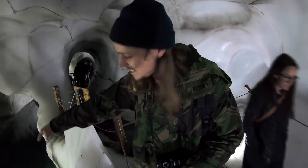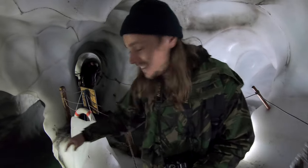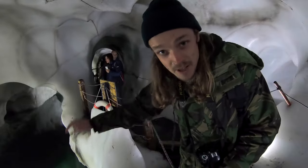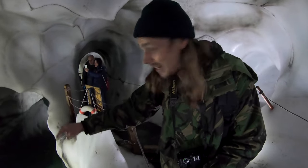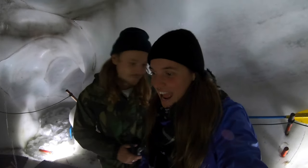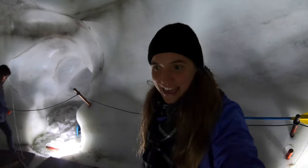Apparently, in 2019, a freediver got a world record by diving 25 meters down into this lake right here. But it wasn't a record of how deep he went, but it was a record of doing it at 3,250 meters above sea level. And apparently, the water temperature at the bottom of that 25 meter lake is minus 4 degrees. And it's completely black. You can't see anything. He must have been so brave to go down there. Wow.